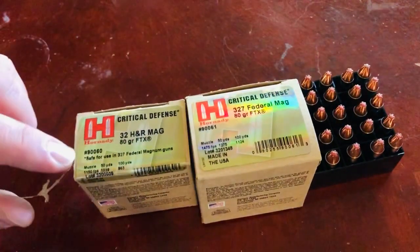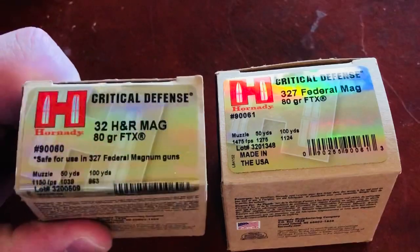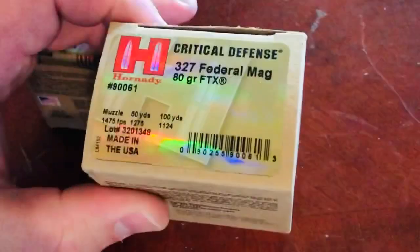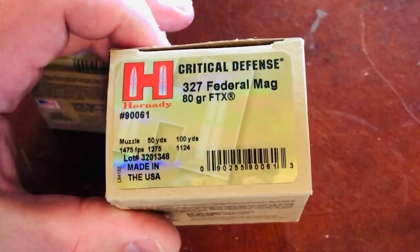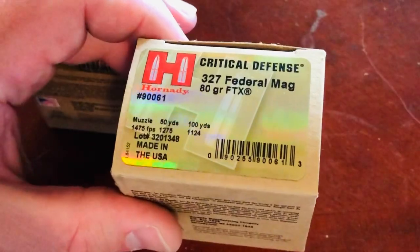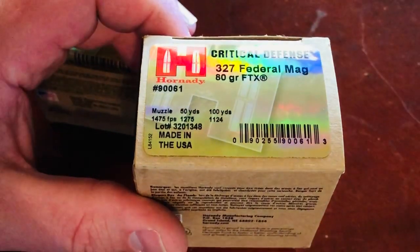The 32s specify a muzzle velocity of 1150, and in my short barrel I'm getting about 200 feet per second less. And the 327s specify a muzzle velocity of 1475, and I suppose, again, in my short barrel, I'll get about 200 feet per second less. Maybe more. Maybe it'll come in around 1250, I'm going to guess. But we will find out this week.